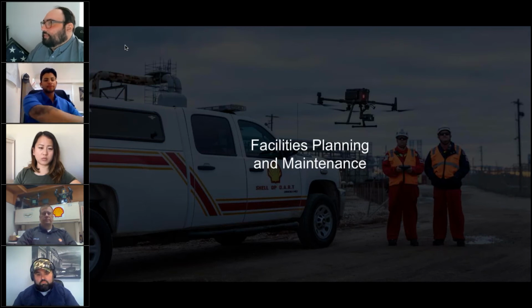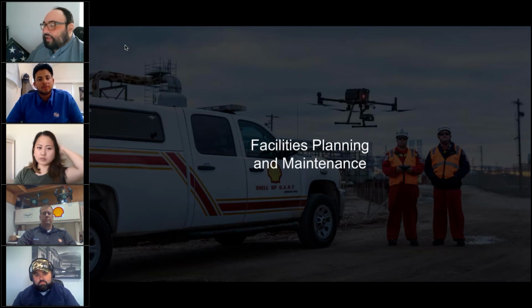Gotcha. So quite a bit of use. I know that you guys are venturing into more and more prepping for the turnaround. So that's good to hear. For facilities planning and maintenance, anyone else have anything to add from your side in the field, from the planning or maintenance side? For us too, we have weekly missions, we have annual stuff.